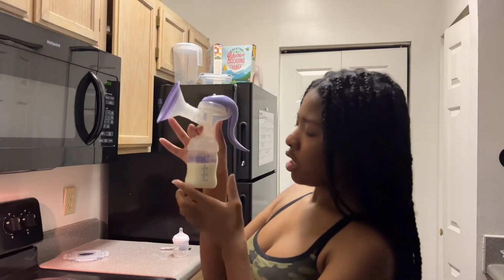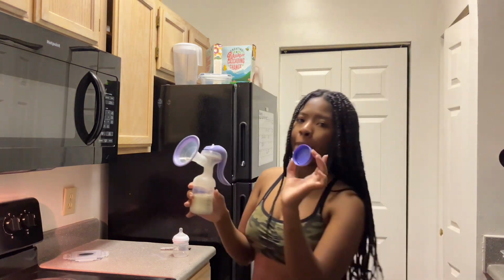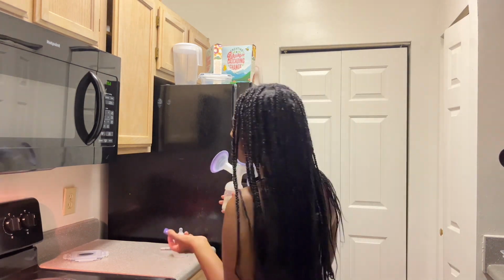I got 4 ounces. So I'm going to go ahead and pour him a 3 ounce bottle for the morning. And then I'm going to just put the top on the rest and then just combine it with more milk tomorrow.